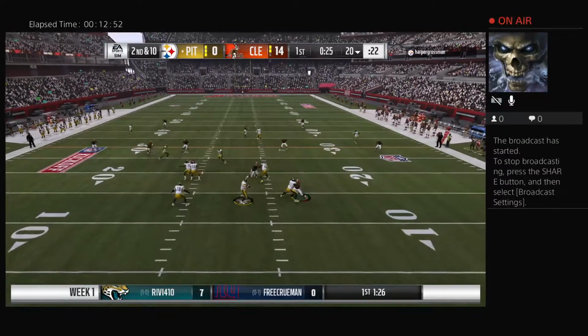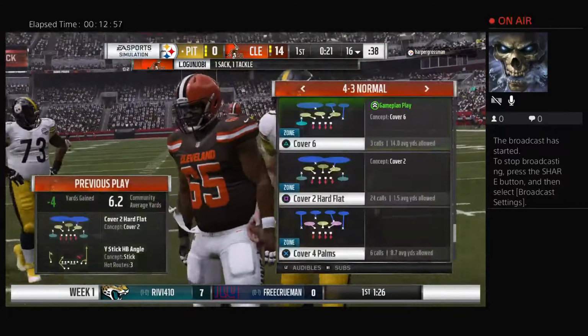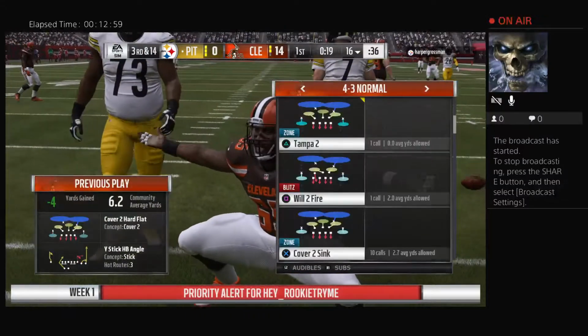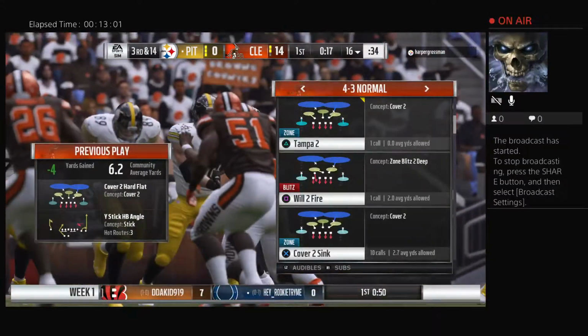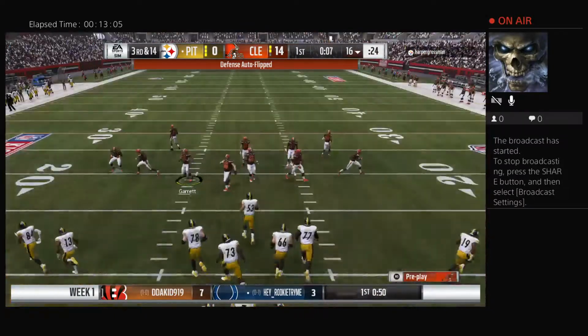Again on 2nd and 10, it's Roethlisberger. And they get to him with a pressure as Roethlisberger goes down. Larry Ogunjobi getting in there from his defensive tackle spot to snow him under for a loss of 4.